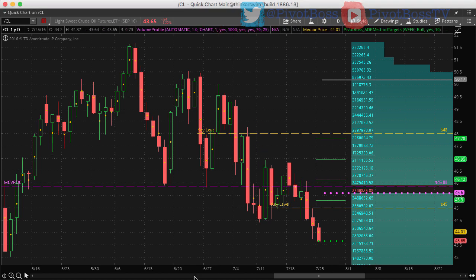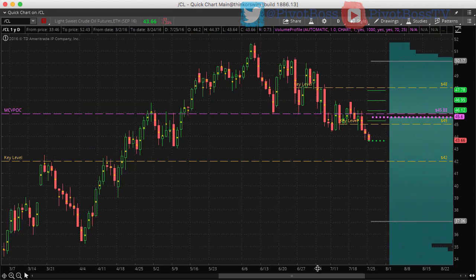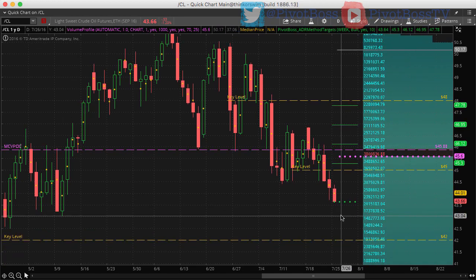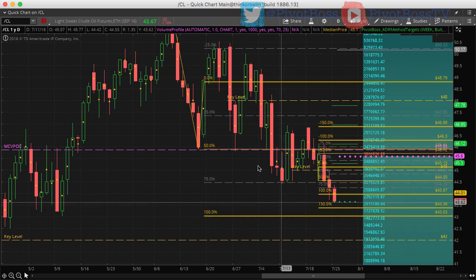This is very, very important right here because this could open up a continuation into 42s. If you recall, I mentioned if price can't hold 44.40, the next two key levels down below are going to be 43.03 and 42s. And basically the 43.03 comes from our key range here.